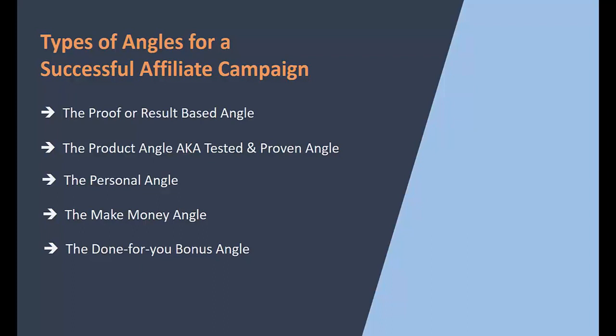Now the key point here is proof or result. Ensure you add a proof in your email. It's either you link to the sales page where all the proofs are contained, or you're linking to an image you grabbed from the sales page. I hope this is very clear. The second angle is the product angle, aka the tested and proven angle.